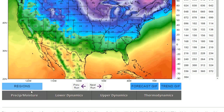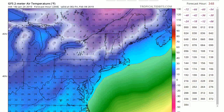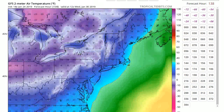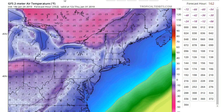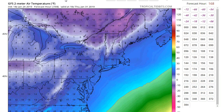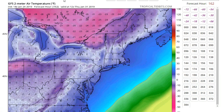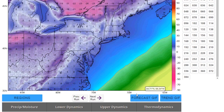I am curious about this. We're going to go back into our regions and see just how cold it's going to get when that outbreak comes. So let's see. We're in the teens for Wednesday, and then look at that. Thursday morning we're around 0, and then we rebound into the teens. So it's going to be pretty chilly. We won't be dealing with that bitterly cold air. I mean, it's going to be bitterly cold, obviously.